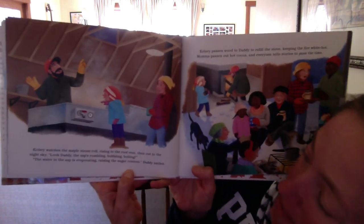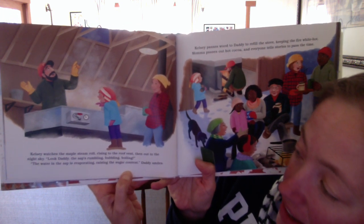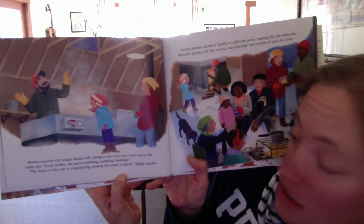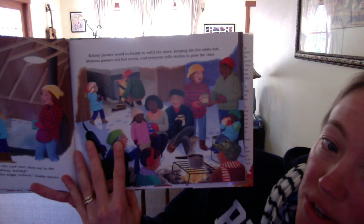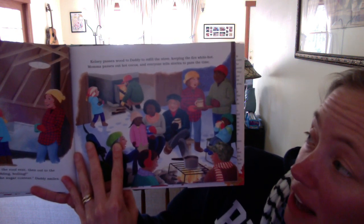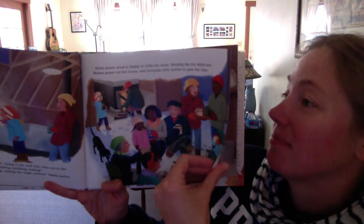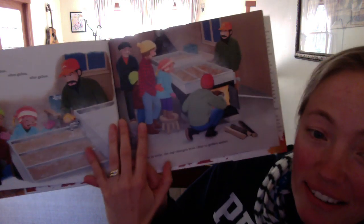Kelsey watches the maple steam roll, rising to the roof vent, then out to the night sky. Look, Daddy, the sap's rumbling, bubbling, boiling. The water in the sap is evaporating, raising the sugar content. Daddy smiles. Kelsey passes wood to Daddy to refill the stove, keeping the fire white hot. Mama passes out hot cocoa, and everyone tells stories to pass the time. Oh, it's getting close there, right?